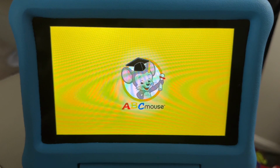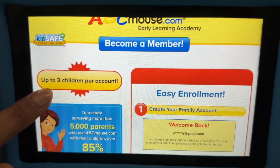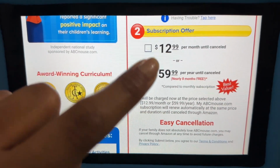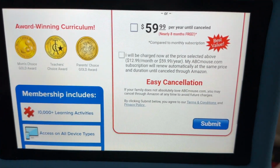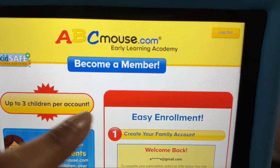And another thing, lastly, that I did not like about ABC Mouse is, as you can see, the price went up. So I first was telling you that when I originally signed up, which was only last year, it was only $9.99. Now, looking at it, it is $12.99. When I canceled the subscription, it had got to $11.99. And I just thought, every few months it's going to keep increasing.